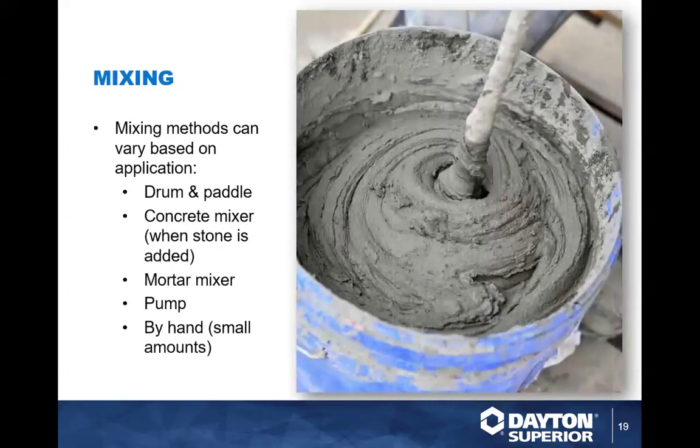Mixing, once again, manufacturer instructions are super important. From job to job, mixing methods can vary based on volume and based on the type of material being used. Make sure you read what kind of mixing paddle the manufacturer is recommending. The more and more you learn about mixing paddles and how they work with materials, the more and more you'll find that is a very, I think, underappreciated, detail-oriented aspect of the job.